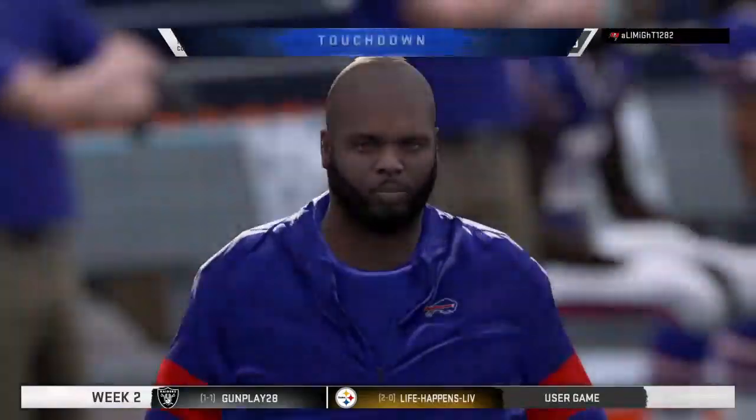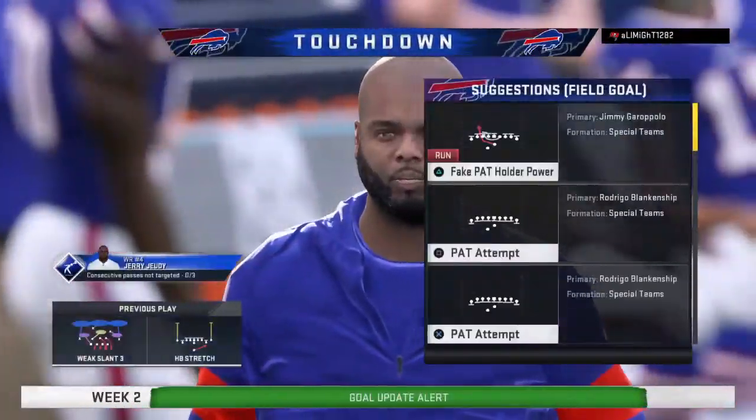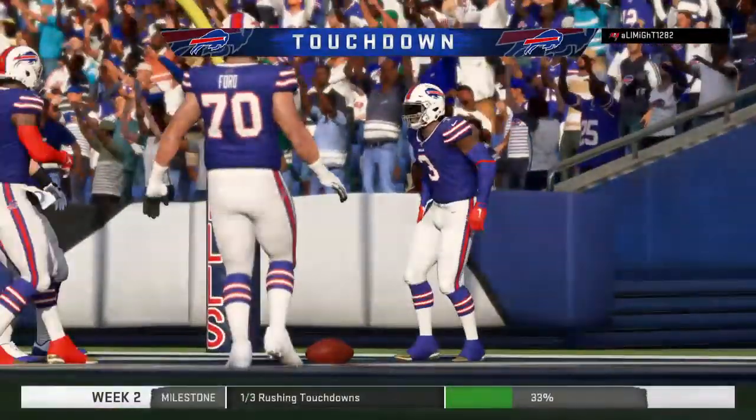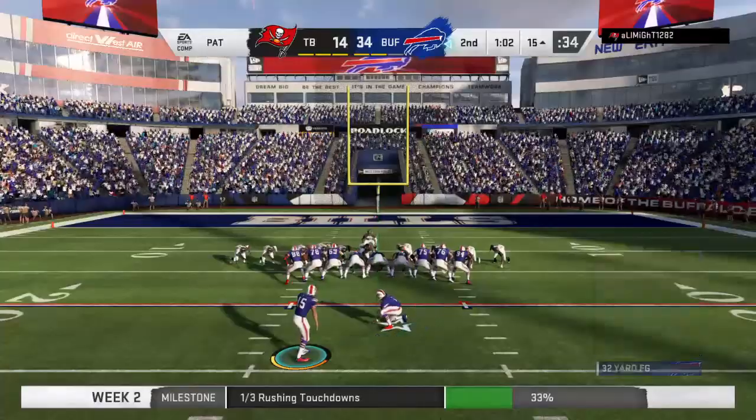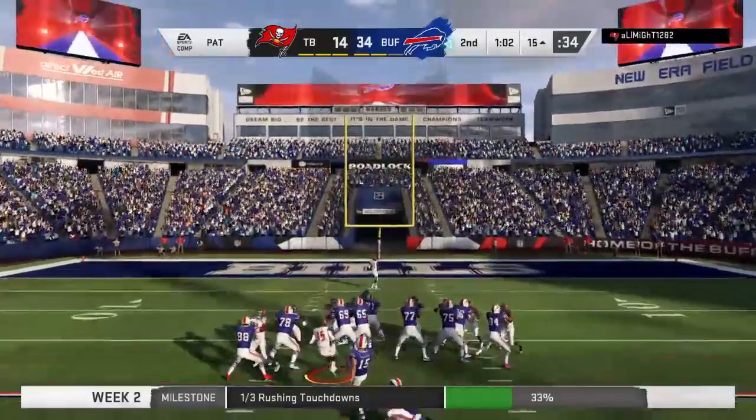And he'll get in. Touchdown, Buffalo. A great effort there. His first touchdown here of the new campaign. And the Bills will add on to their lead.